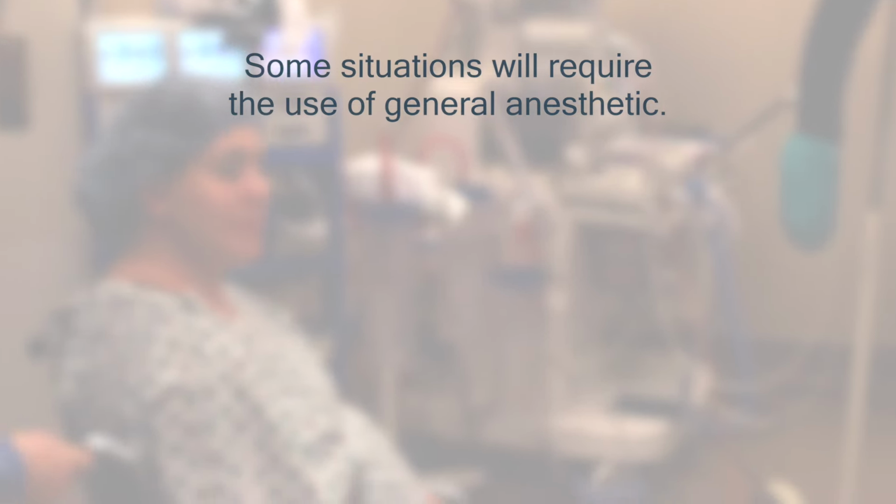Certain health conditions, medications, or emergency situations may counter the ability to safely administer a spinal anesthetic. In these situations, a general anesthetic technique is used.